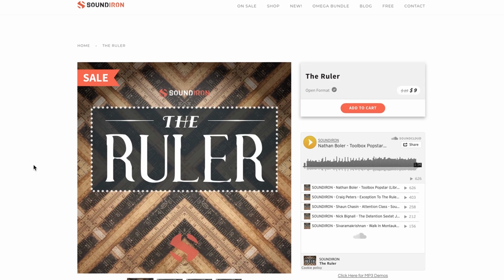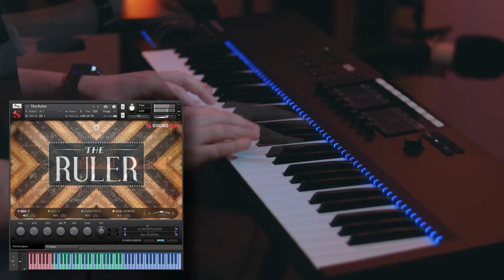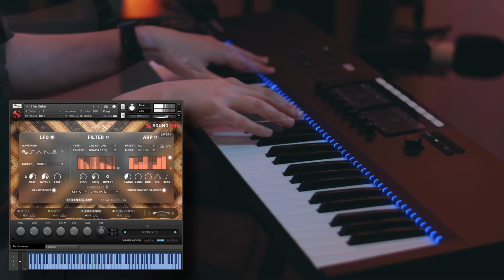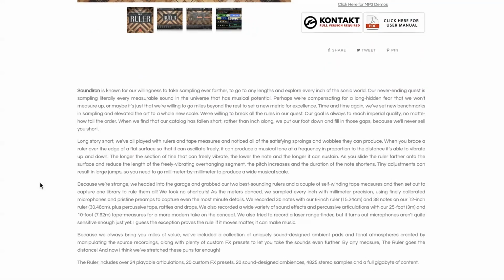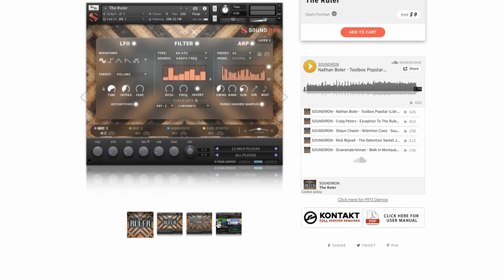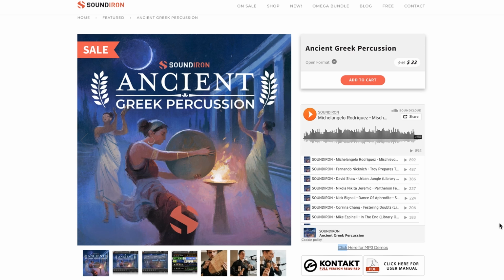Soundiron has a new instrument, the Ruler Contact instrument. Only $9 currently. Normal price is $19. And in the spirit of Soundiron's true willingness to go further and explore new sonic textures, they sampled rulers, tape measures, and I think what this really shows off is just how talented the sound design and instruments are from this developer. About a week and a half ago, Soundiron released the Ancient Greek Percussion.